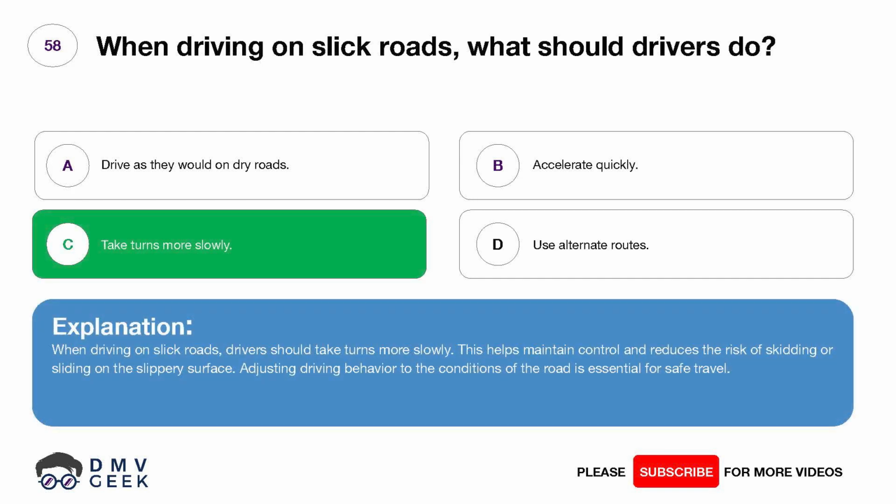When driving on slick roads, drivers should take turns more slowly. This helps maintain control and reduces the risk of skidding or sliding on the slippery surface. Adjusting driving behavior to the conditions of the road is essential for safe travel.